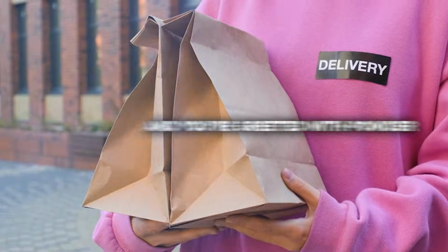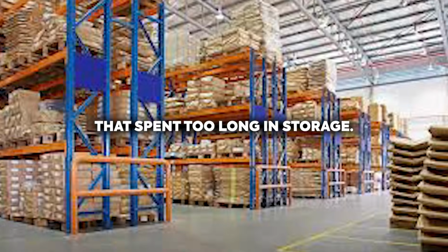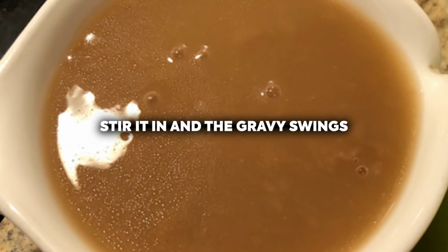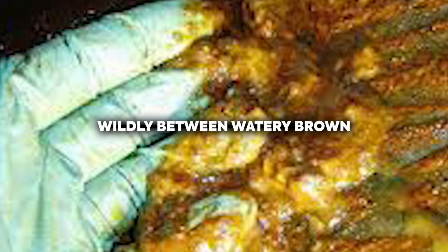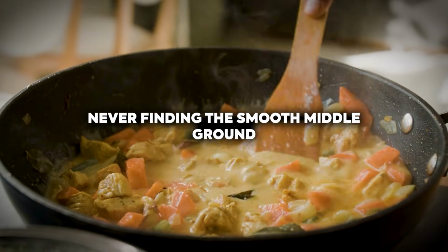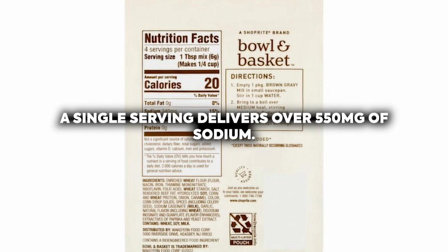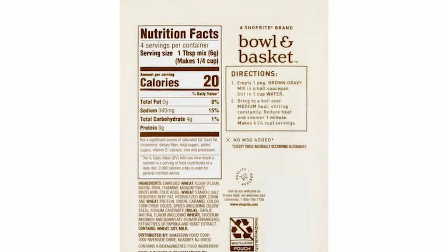Rip open the packet and you're greeted with powder that smells like musty bouillon that's spent too long in storage. Stir it in and the gravy swings wildly between watery brown broth and gummy sludge, never finding the smooth middle ground you'd expect from real gravy. A single serving delivers over 550 milligrams of sodium.